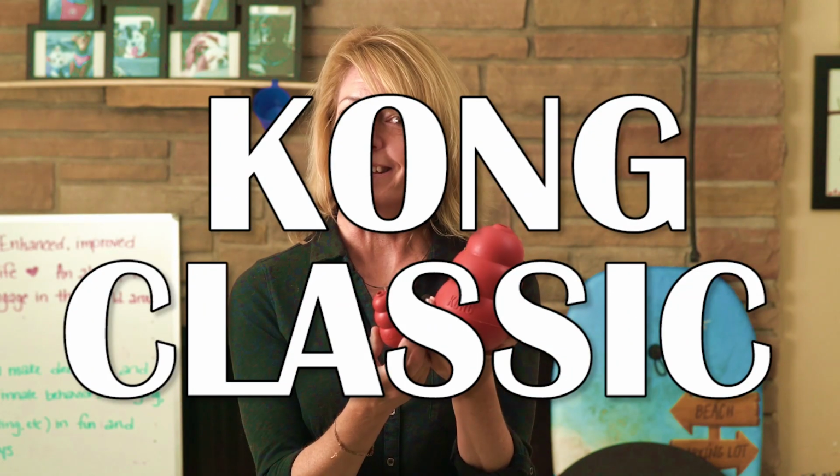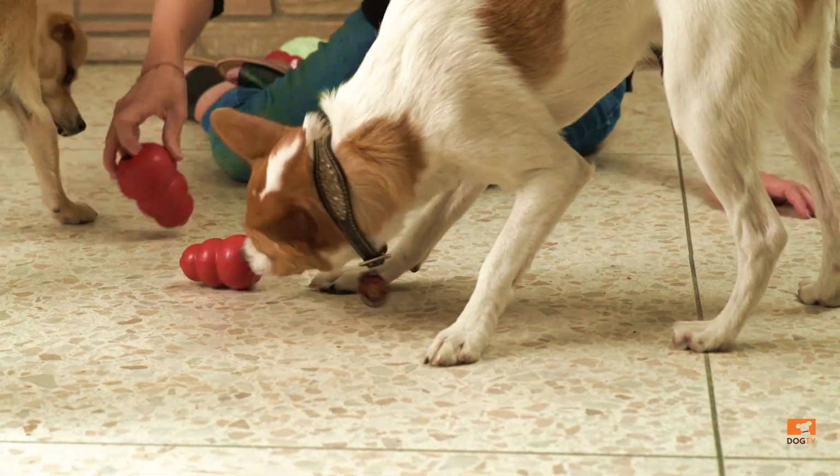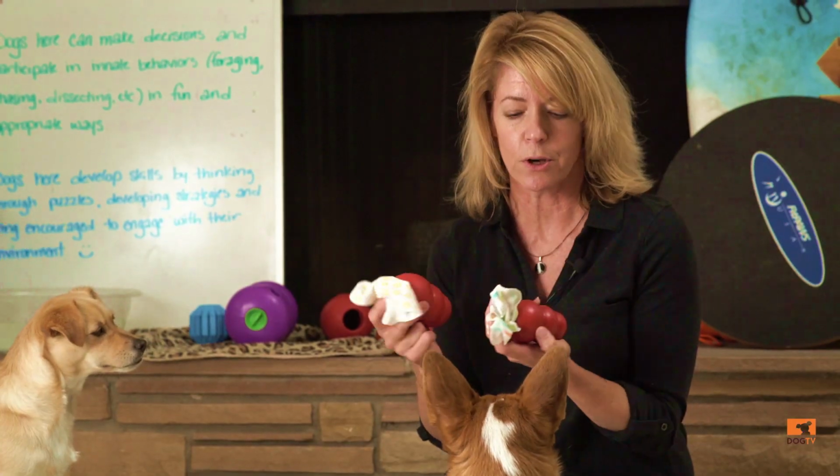This is the Kong Classic, the original dog enrichment toy. So we have Peyton, who's 1.5 years, and May, who just turned 2. And they're going to show you a really cool way to use a Kong Classic.